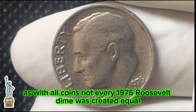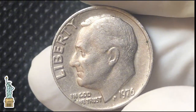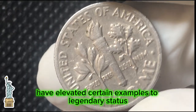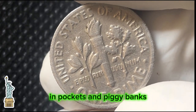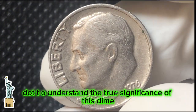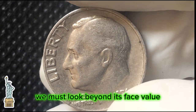As with all coins, not every 1976 Roosevelt dime was created equal. Minting anomalies, exceptional strikes, and near-pristine preservation have elevated certain examples to legendary status. In a world where countless dimes jingle unnoticed in pockets and piggy banks, a select few from 1976 have emerged as stars, commanding astounding values at auction.